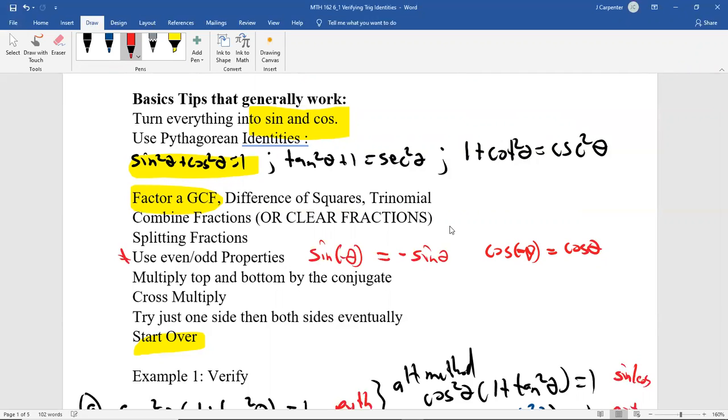I will say this one isn't used nearly as frequently as the rest of them, but it still comes up every now and then. Multiplying top and bottom by a conjugate. So if you've got a fraction that looks like maybe 1 over 2 minus cosine of theta, you could multiply top and bottom by 2 plus cosine of theta. That's what it means to do a conjugate, top and bottom. And it makes some cool things happen quite often.